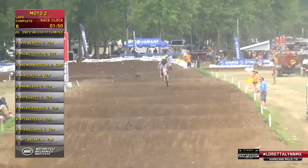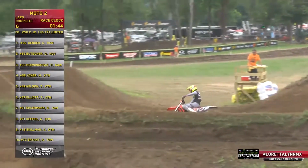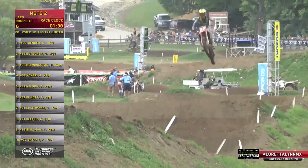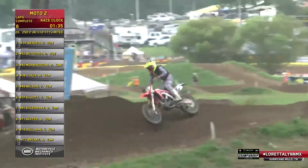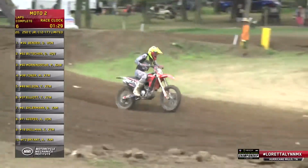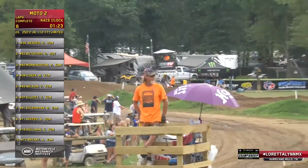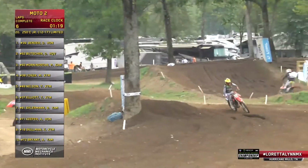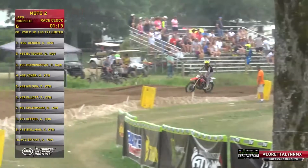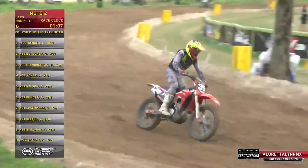Looking for that 39 machine, looking for that Honda, Dakota Bender. Bender taking the early lead in this one and putting himself out to about a 6-second lead. Dominic Buscher, of course, moving himself into that number 2 position. And again, that number 92, Peyton Morningstar. Peyton Morningstar really pushing through the pack, not getting the best of starts, a little better than he did last Moto, and able to salvage a podium out of it here in Moto number 2.